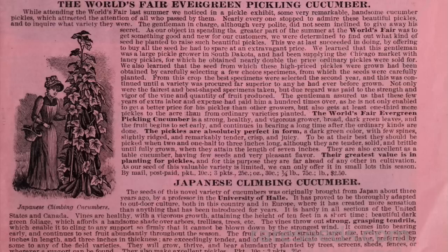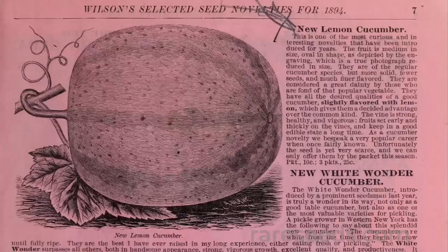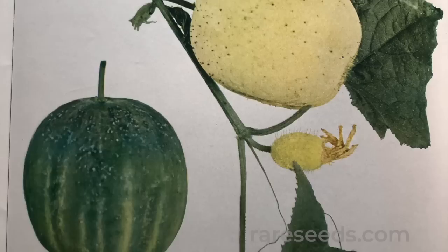Wilson's was the first seed company to offer the lemon cucumber in its 1894 catalog, claiming that its citrusy twist plus all the desired qualities of a good cucumber gave it a decided advantage over the rest. Wilson's went on saying the vine is healthy, strong, and vigorous, fruits set early and thickly on the vines, and keep in a good edible state a long time.